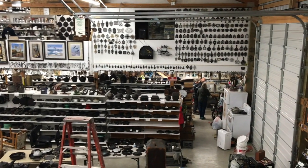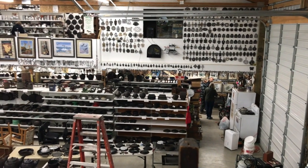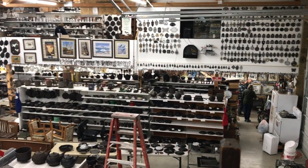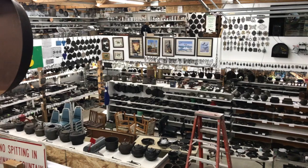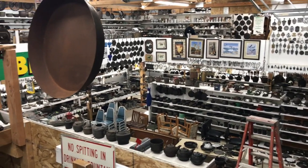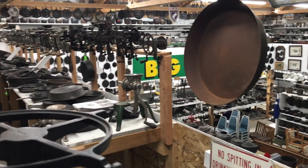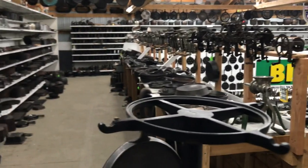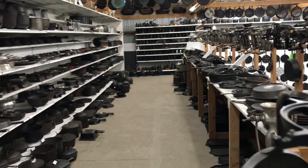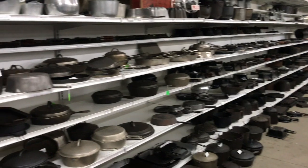Going into the museum now, we are standing on the mezzanine. It is a two-level pole barn, and I have got the camera just showing you the three walls of the mezzanine. It's really astonishing the amount of iron that is contained in this pole barn. It's very overwhelming. It's impossible to show you all of the pieces because there are so many.